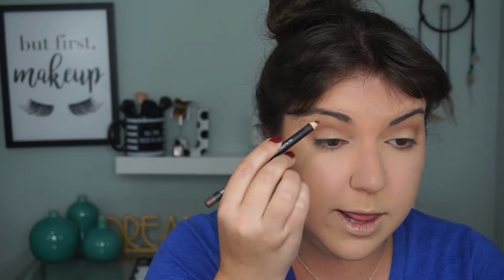It'll be more defined. Very defined candy corn. It's very important. I really want this to be very defined since I am going to go in with another shade to carve out that cut crease. So in my crease, I'm going to put a little bit of matte Costa Riche and then blend that out.